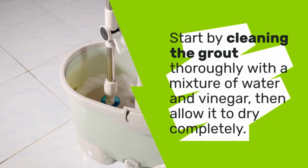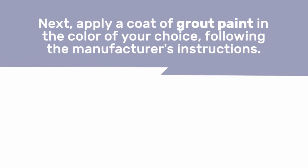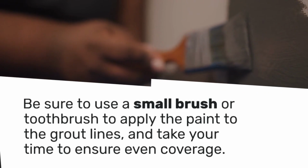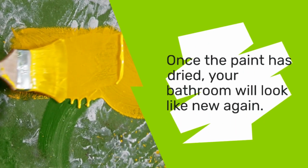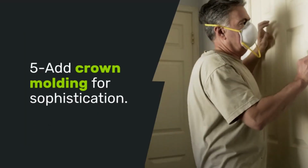It adds a classic, timeless look to any room and can also make your ceilings appear higher. There are various styles and sizes of crown molding available, so you can choose the one that best fits your home's design and decor. In just a few hours, you can transform the look of your living room or bedroom with this simple yet impactful DIY project. Adding crown molding is a budget-friendly and practical upgrade that can significantly increase the value of your home.